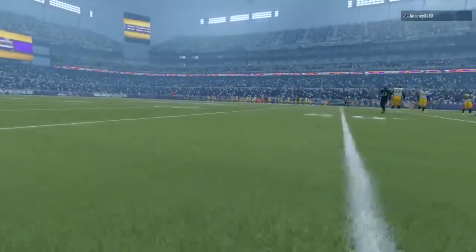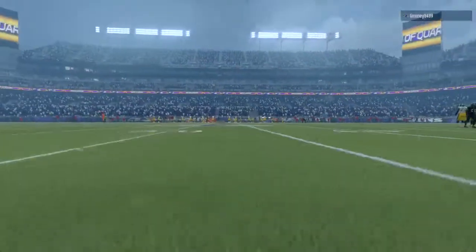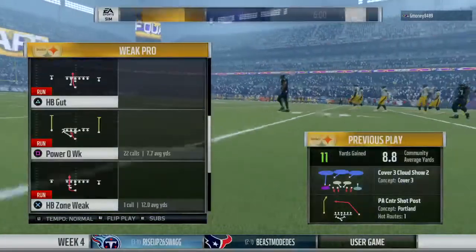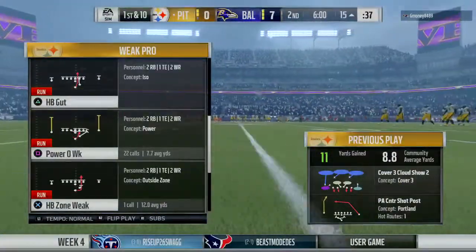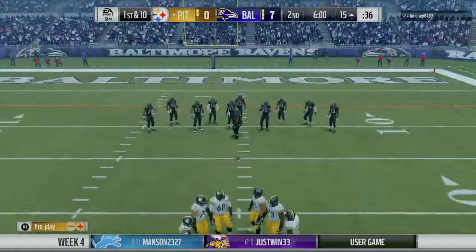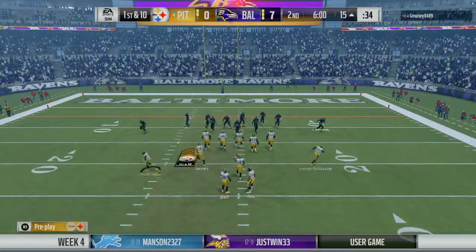Back with Charles Davis, Brandon Gaudin. It's Steeler football to begin quarter number 2, and they're on the move here. They've got it 1st and 10. Red zone opportunity.